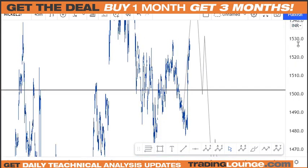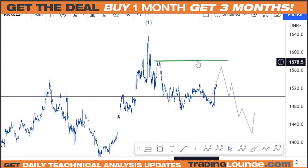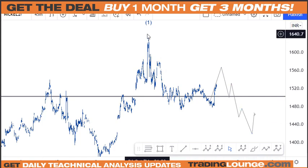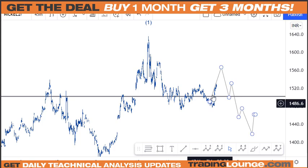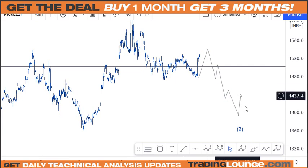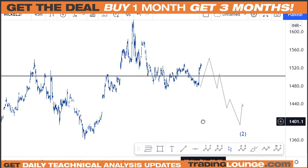Nickel rallied somewhat. We're kind of expecting that to come back up. Let's just get rid of those. So we're still in the corrective process here. It does appear that this move here is 1 and 2 and 3 and 4 and 5. So we're looking at some sort of A, B and C wave here that could probably come down a bit better, a bit more than that. That looks like it's nearly finished that rally, and then another leg down here for wave 2. So nothing to do here just yet. It will be more interesting down at this point.